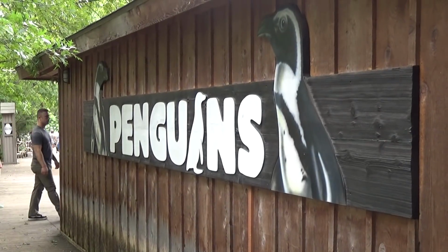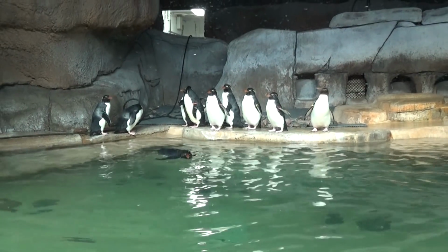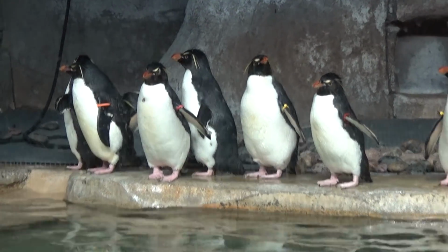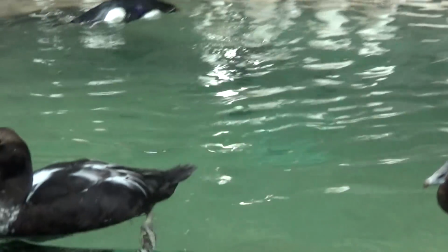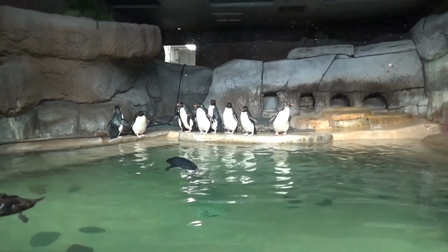It's now time to go see the greatest animal in all time and space, penguins. This has to be one of the older and smaller exhibits at the zoo, home to a bunch of rockhopper penguins. It's pretty small in here. There's also some fun-looking ducks that share their exhibit as well, but definitely not one of the nicer exhibits here at the Fort Worth Zoo.